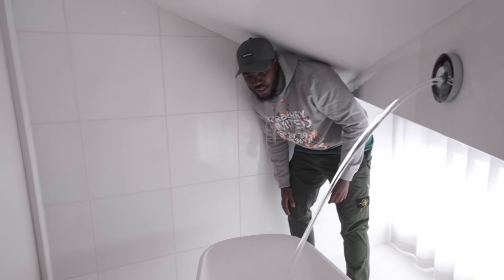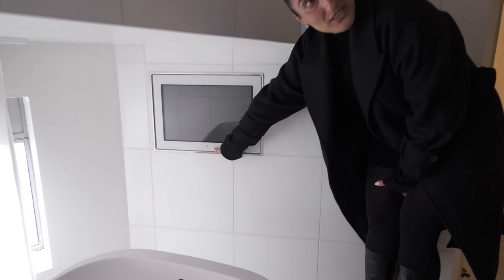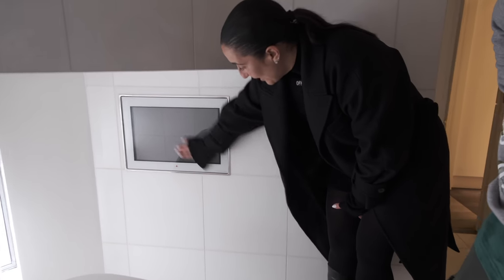You've got the music system in here. And there's a TV. Check that out. It's got a TV. There's TVs everywhere. So you see this little sign here? This is Aquavision, so that's like the king of TVs, waterproof TVs. So they're flush and they're waterproof.